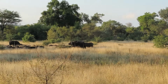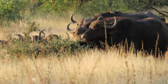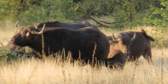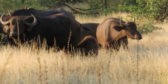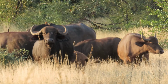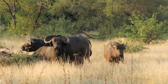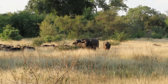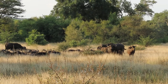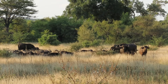Having an afternoon siesta, ruminating, meaning chewing the cud. Bovids, buffalo and cows, have four-chambered stomachs, so they regurgitate some of their food, re-chew it, and then swallow it again to continue the digestive process. A ruminant stomach is very effective in absorbing or taking as many nutrients from the grass as possible. They'd be getting mobile again in maybe another half an hour or hour or so.